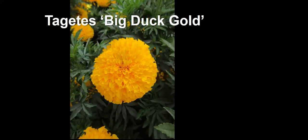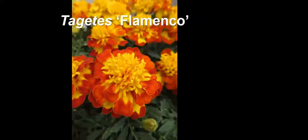And another great Tagetes is Flamenco. Look at the highlights. I think we should look at all our flowers up close, to be honest, to really see the detail, because marigolds have gone well beyond the bedding plant you purchase in a 4-pack or 6-pack. They're workhorses in the full sun garden, and Flamenco's an excellent one.